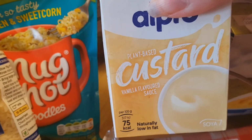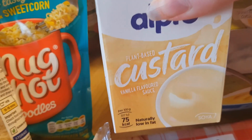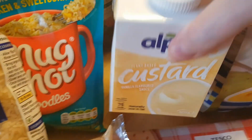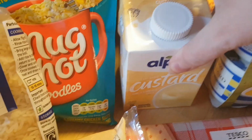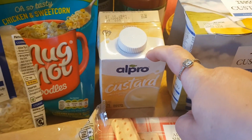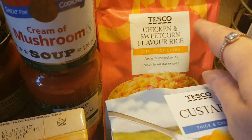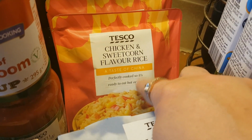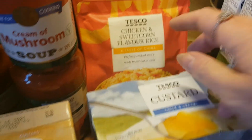It's plant-based, but the custards and the yogurts and things like that to me taste very similar. So I just have got that. It's called a vanilla flavoured sauce rather than a custard. But that will be perfect for what you need. I just wanted to go with something, so that's fine. I've got 2 packages of the chicken and sweet corn flavour rice. I'm going to make some quick rice up for my lunches a couple of times this week.